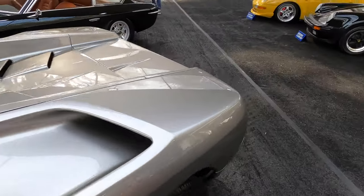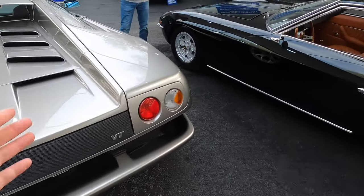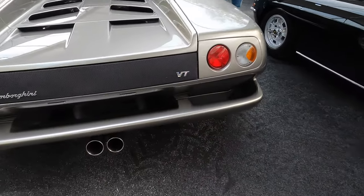Oh, this would be a really fun car to drive around in. It absolutely would be. It's a VT. Obviously, these are all-wheel drive. And look at that exhaust.